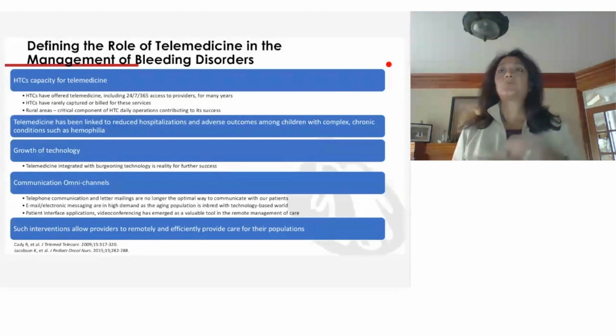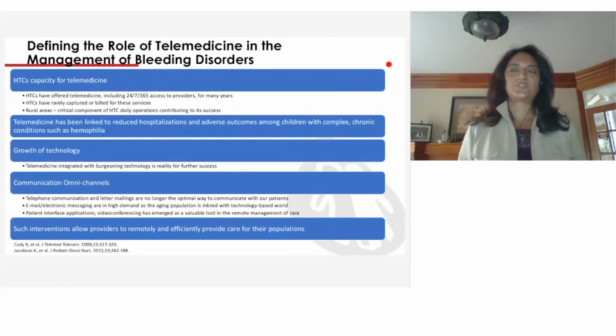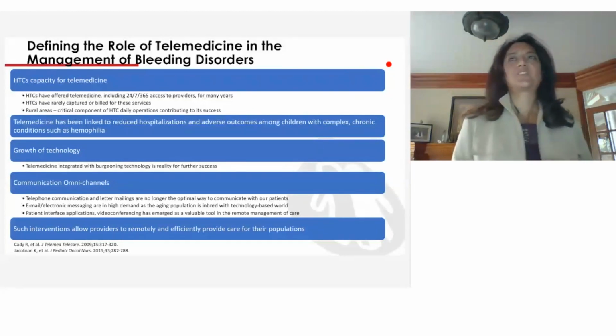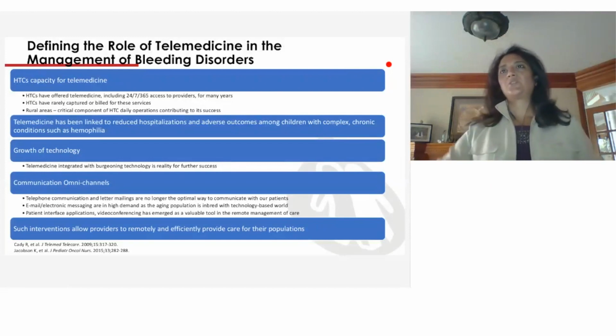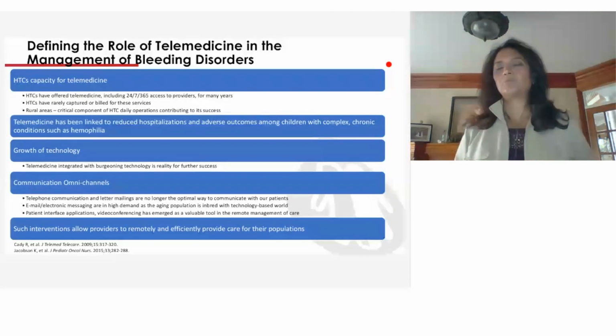So we know it works for our patients, having their parents be able to call in, this is what's going on, what do I do, and tell them what dose of the factor to give and make sure they have some extra on hand to do that, but not too much that they're stockpiling, versus saying go to the ER and get this done. So the growth of technology, telemedicine integrated with this whole growth of technology, is reality for further success.